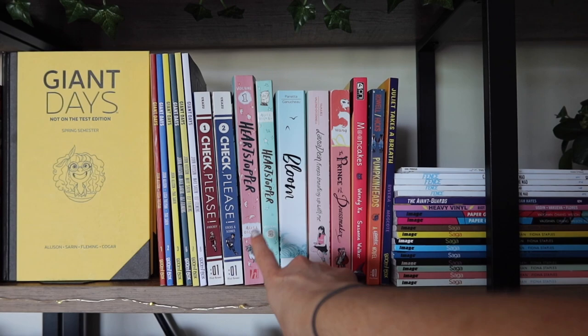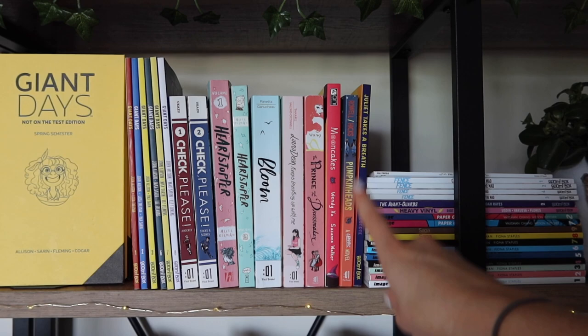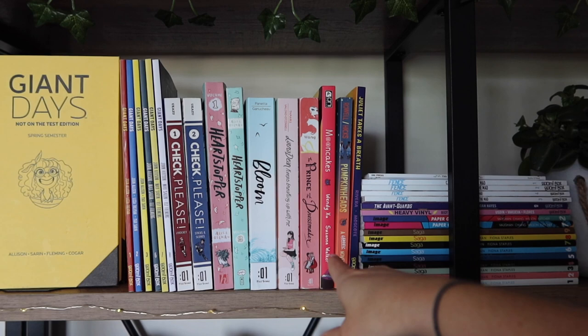Then we have 2 volumes of Heartstopper. Yes, there is the UK and the US edition. Don't worry about it. Then we have Bloom, Laura Dean Keeps Breaking Up With Me, The Prince and the Dressmaker, Mooncakes, Pumpkin Heads, and Juliet Takes a Breath. Loved basically all of these. Did not enjoy Laura Dean Keeps Breaking Up With Me, but that is life.